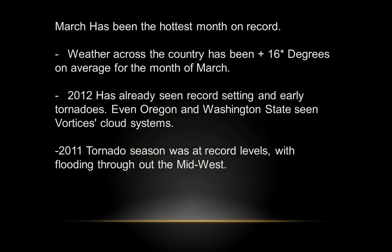March has been the hottest month on record. Weather across the country has been plus 16 degrees on average for this month of March. 2012 has already seen record-setting and early tornadoes. Even Oregon and Washington State have seen vortice cloud systems. Also, 2011 tornado season was at record levels, and also with flooding throughout the Midwest.